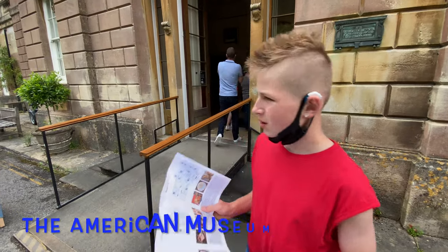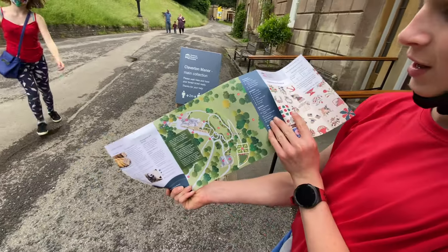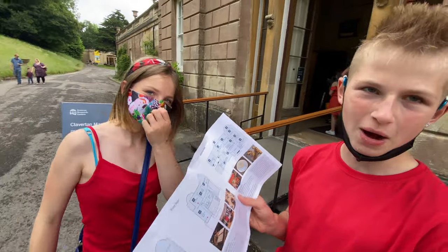So we're about to go into the American Museum now. As you can see, we've got a map right here that shows us what's inside the American Museum.